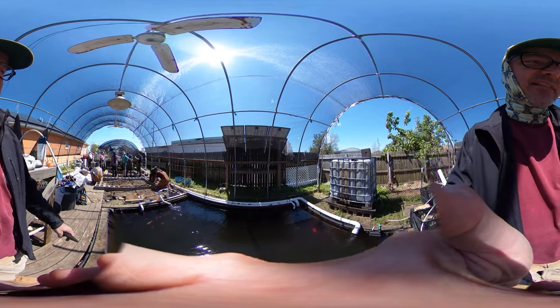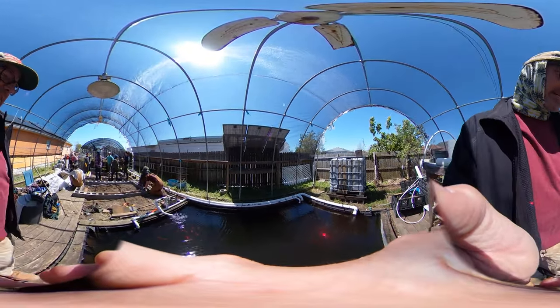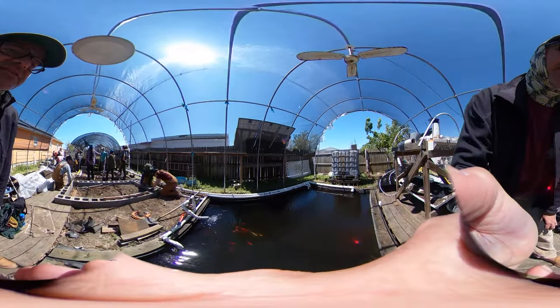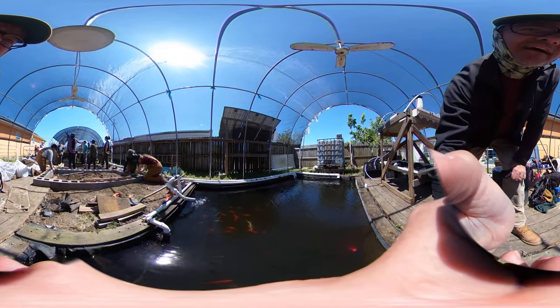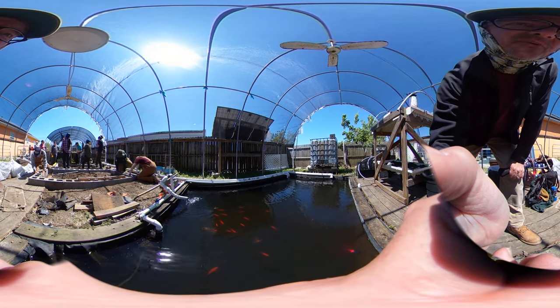These fish, in this case, are goldfish and koi. We're restarting the pond. These guys are providing the fertilizer, the poop. And so we have this water in here.